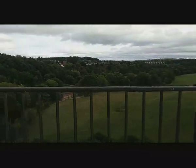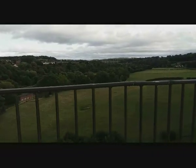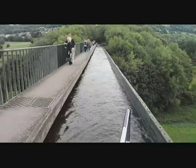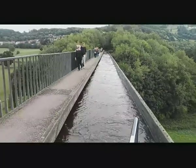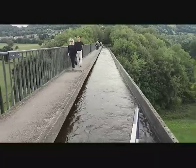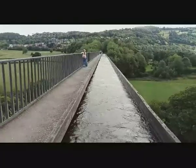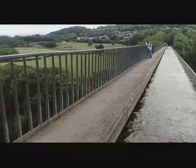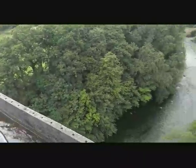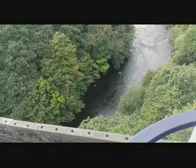And there's another one in the distance over there. I think that could be a train one. But, oh, look at the view behind. That's what we've just done. This thing was built about 200 years ago. I only hope it lasts the next 10 minutes to get across it. And there's the river 150, 200 feet below that we're crossing.